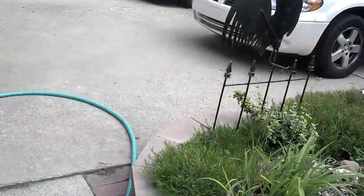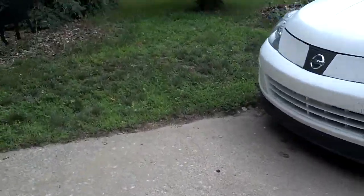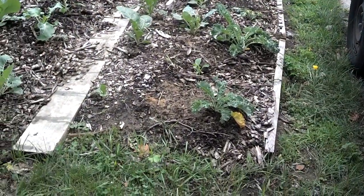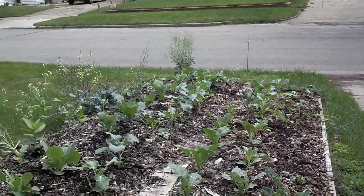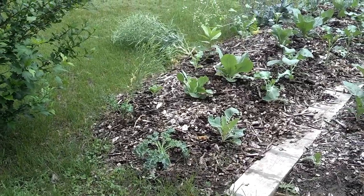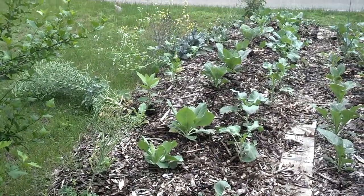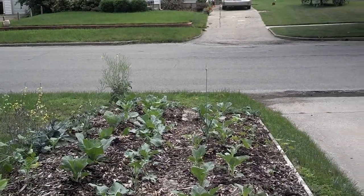Moving to the other bed. This one is now full, and doing pretty well. Much better than previous years. I think it takes a couple of years for a wood chip garden to mature, and right now I'm quite happy with how things are growing here.